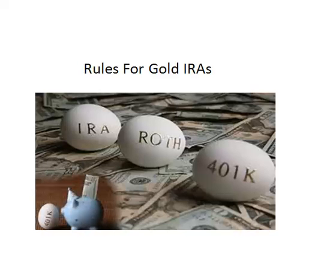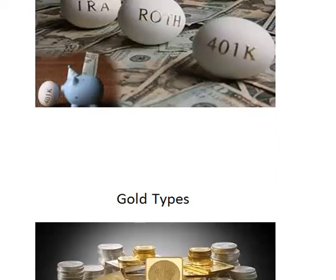Most gold IRA companies will simply purchase gold you ask and make sure it is stored somewhere. But a great IRA gold company will help you follow all the rules and make sure that your investment is profitable and secure. So what are these rules and how will they affect you as you desire to diversify your assets? Let's take a look at the gold types.